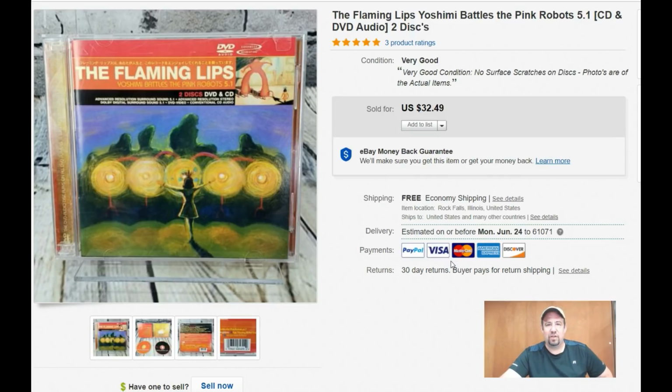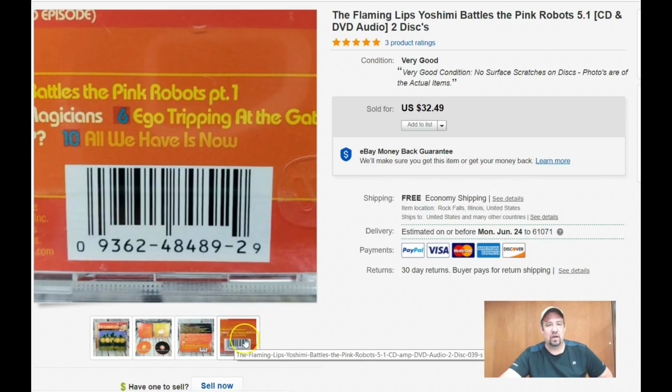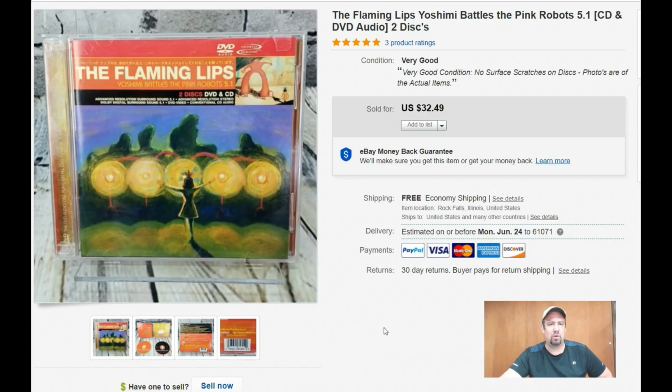After I really got looking at it, this is actually a CD and a DVD, so it's a double disc set. That's what makes this one a little more desirable. So, a little bolo for you guys: keep an eye out for the Flaming Lips, and Yoshimi Battles the Pink Robots. Keep an eye out for that. Used, this thing goes for $32.